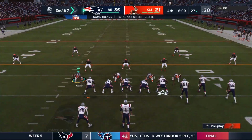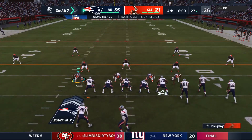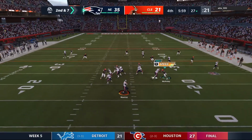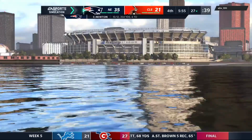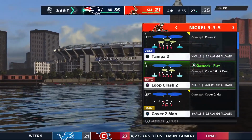Yards on that last carry. Here's 2nd and 7. Out of the gun, Newton, going for Metcalf on the deep ball. And that will be incomplete. Tried to dial up the long one way out there, but it'll be 3rd down.